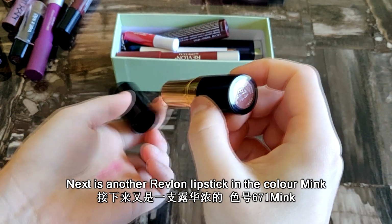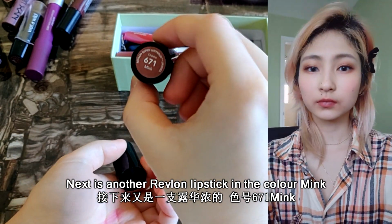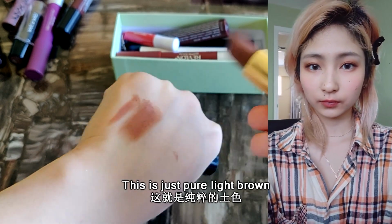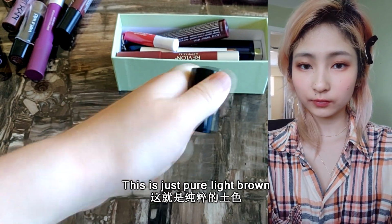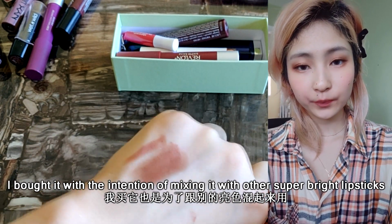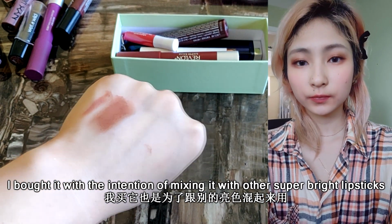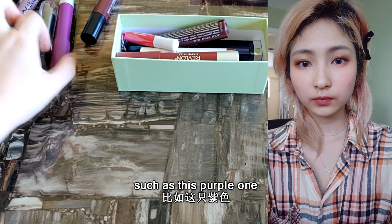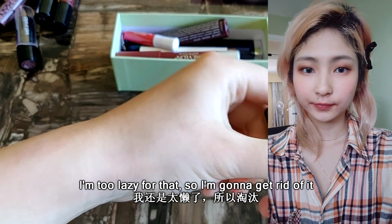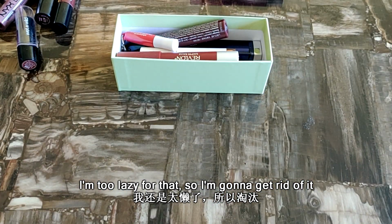Next is another Revlon lipstick in the color Mink. Yeah, so this is just pure light brown. I don't think I can use this alone. And I bought it with the intention of mixing it with other super bright lipsticks, such as this purple one. Yeah, no, I'm too lazy for that, so I'm gonna get rid of this one.